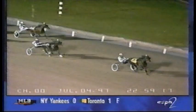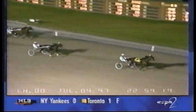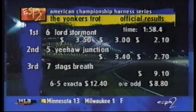A couple of taps from Doug Brown, and Lord Stormont was home free to take the first jewel of the trotting Triple Crown. So it's Lord Stormont, number 6, and Yeehaw Junction. Those were the two that just a week ago were dominant, winning their eliminations respectively.